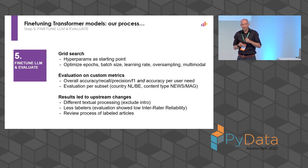But then we still wanted to do a grid search over some other parameters. So still the epochs, the batch size and the learning rate, we wanted to vary around the optimal value to see what really was the best. Also looking at the different slices we wanted to look at, so not only the overall performance, but also Belgium versus Netherlands, and magazine versus news. And we also tried to maybe oversample the smaller categories to see if that worked. So that was also one of the things in our grid search.